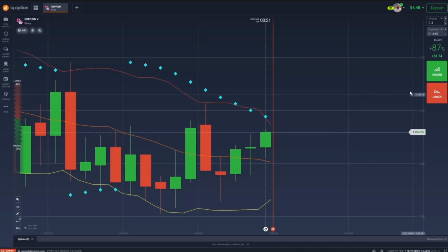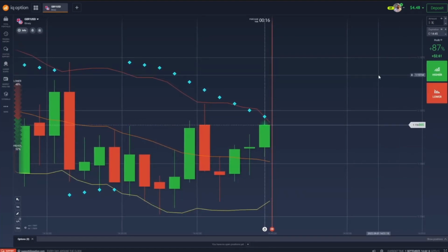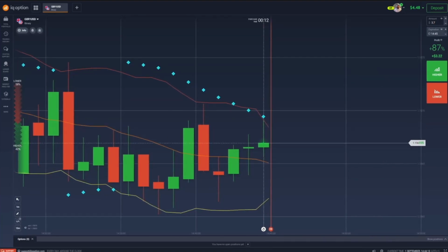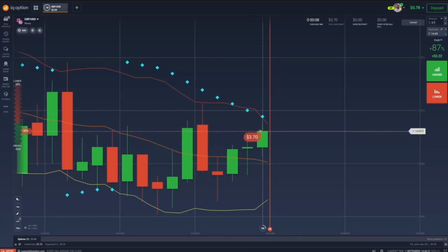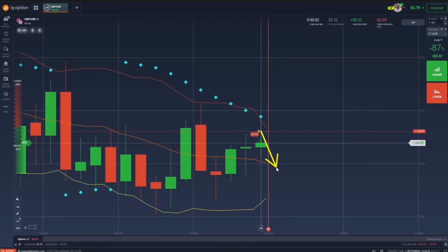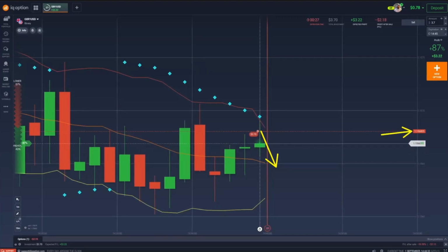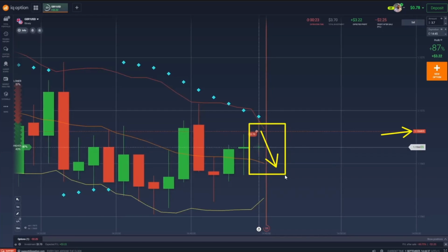The next candle, I believe. So see the movement. Once you start learning and trading and have experience in option trading, you will understand what I'm doing here. For example, this one, I'm 100% sure this one is going down. Once you watch the course, you will understand why I'm 100% sure.